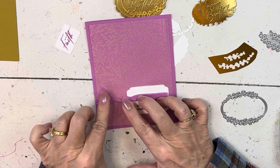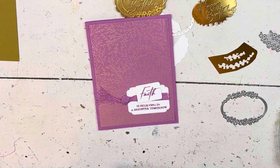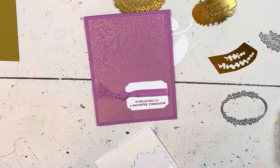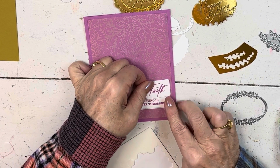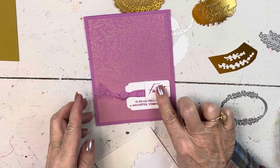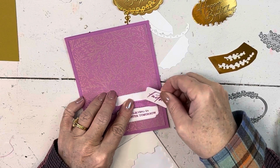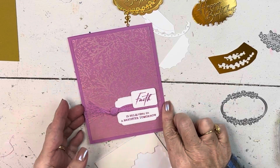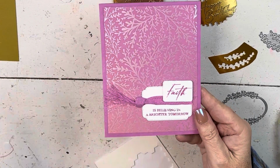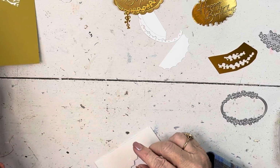Let's stick that down. And then let's grab a dimensional. Pop this little girl up. And then I'll put the embellishments on at the end, because I'm going to use the same one for both cards. So here is, I want that up a little bit higher so it doesn't look like it was supposed to be straight. There we go. Super simple card. Between this paper and this stamp set and dies, you could make a really nice set of gift cards to give to somebody.